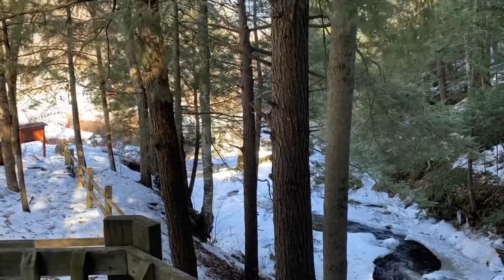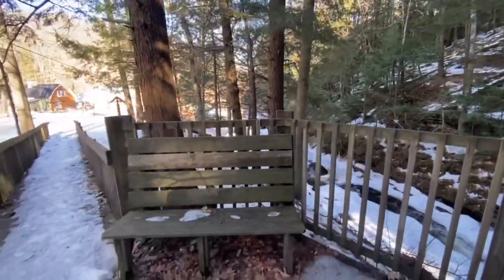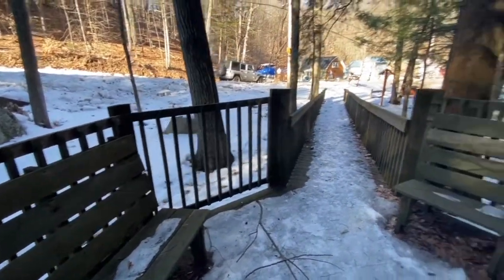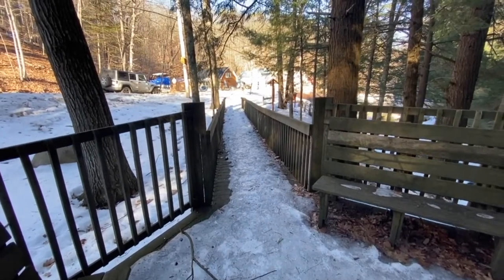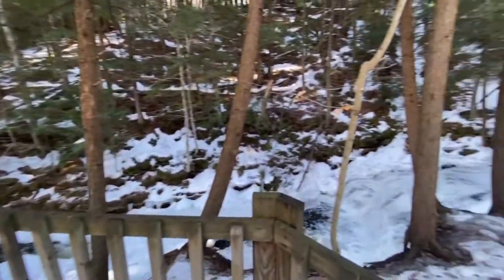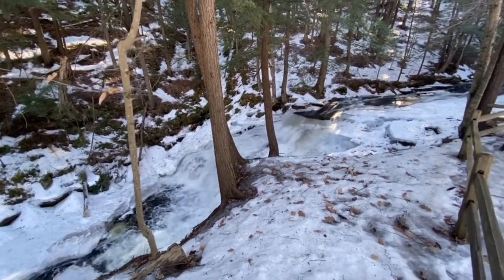I'm going to have to put the phone away because it's like a pure slate of ice up here. So here's where I'm standing. This is a pretty cool little spot here with the benches. But as you can see, that walkway just to get up here was just pure ice. But we'll take one last look at the falls here. All right, I'll see you down there if I can get down there.